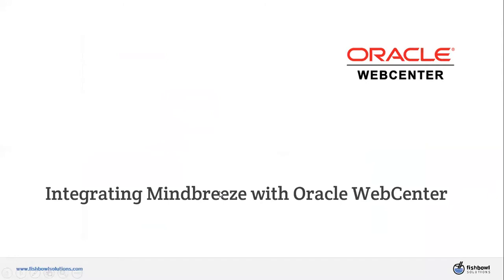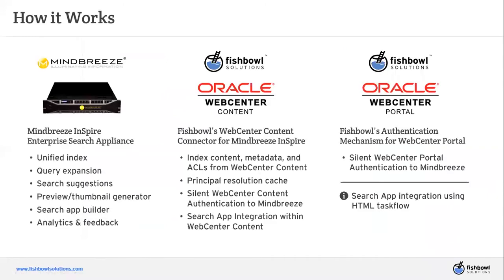So now that we looked at what that integration can look like, I'm going to talk a little bit about how we actually do that. What are the pieces that you need to do the integration? There's really three things that you saw happening in the walkthrough. The first one was the Mindbreeze Enterprise Search Appliance.